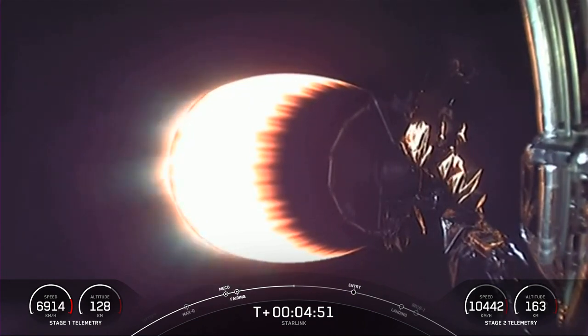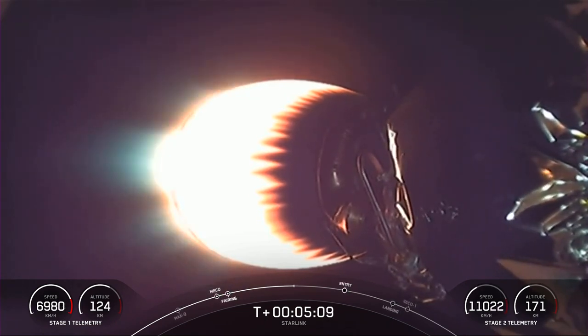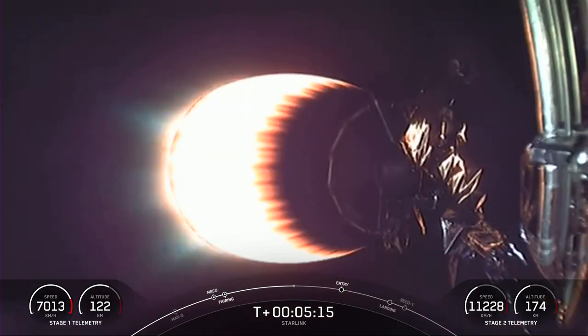On the first stage, Falcon 9 is equipped with four hypersonic grid fins, which are positioned near the top of the stage, and these are used to help steer the first stage as it returns to Earth. Both vehicles are following nominal trajectories. We are about a minute and a half from the start of our stage one entry burn, and this is a 20-second burn that will slow the first stage down as it enters the Earth's atmosphere.